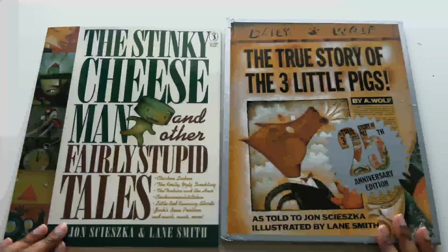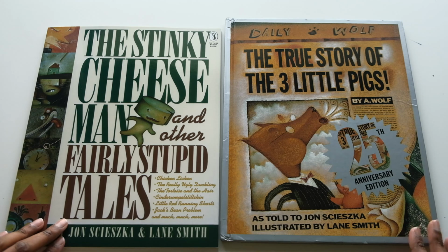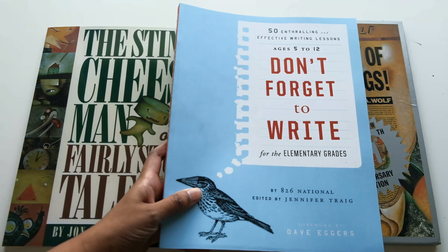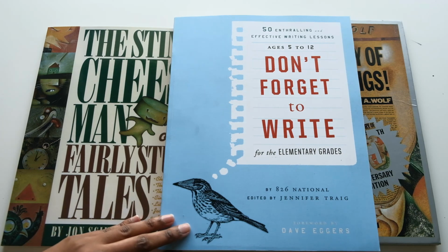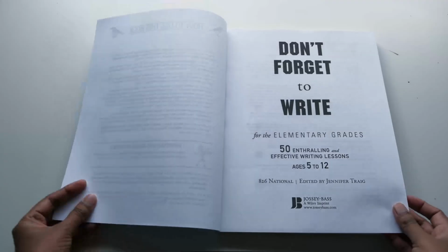These are great books. They're funny to read, and these will be used for a writing assignment from this book, which is Don't Forget to Write. I have gone through the assignments in this book, and there are some great projects in here, and I'm really excited by them. So I think it's a great investment.